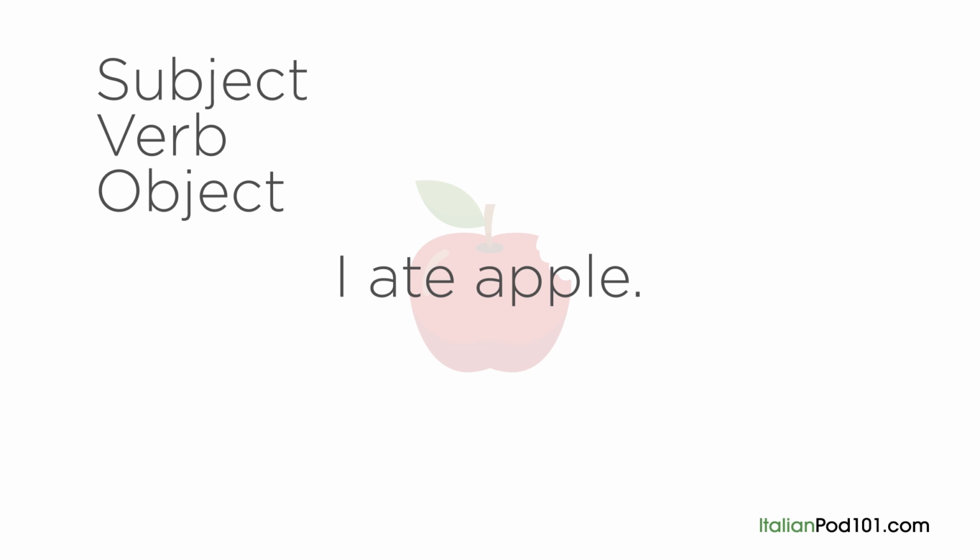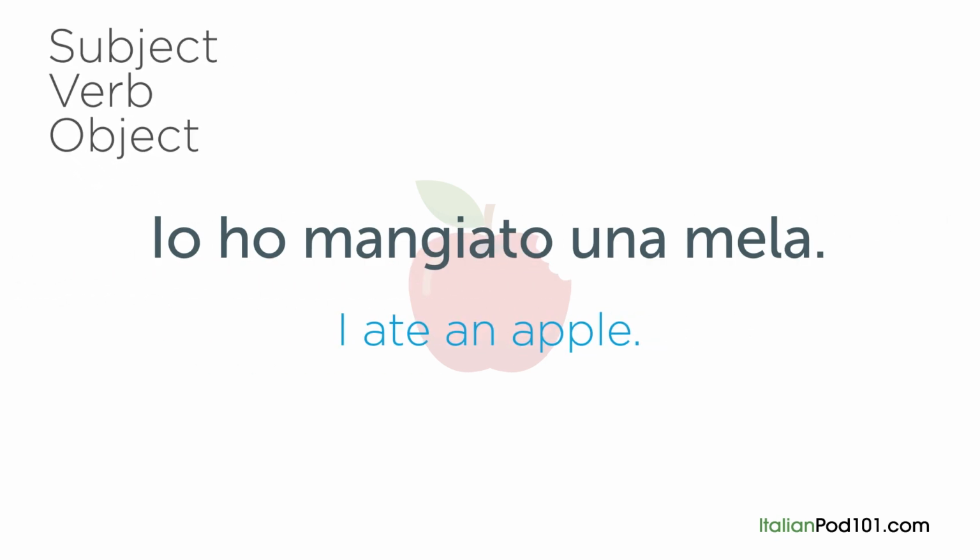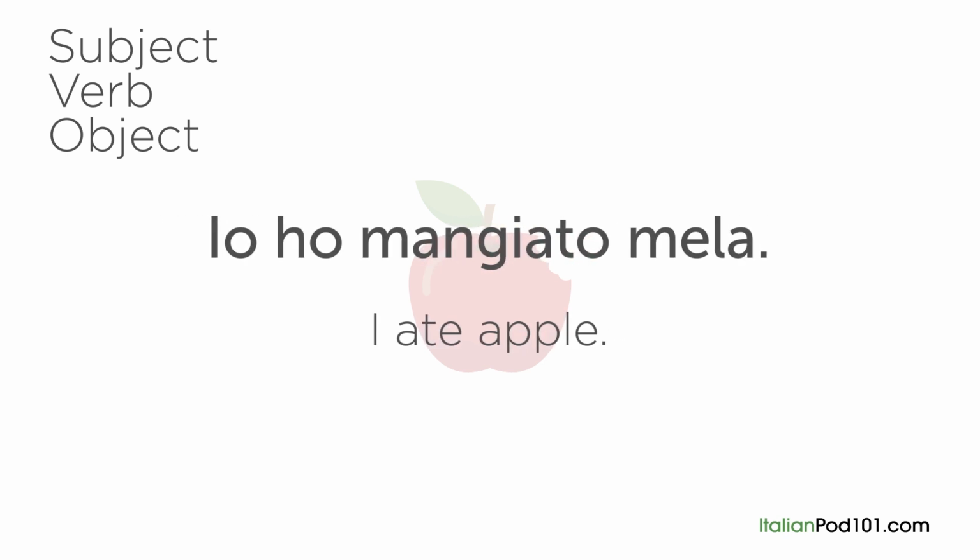Now let's compare that same sentence, I ate an apple, in Italian. Io ho mangiato una mela. Like before, let's remove the article to keep it simple, so we are just left with the words. If we break down the Italian sentence, we get the subject io, meaning I, then comes the verb ho mangiato, meaning ate, and finally we have the object mela, meaning apple. The basic word order for Italian, then, is SVO. It's the same as English.